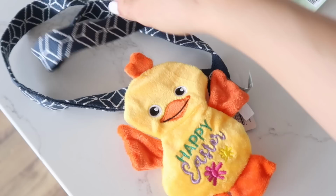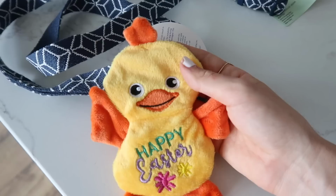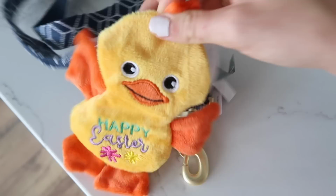And then the last few things I picked up from PetSmart when I returned his little harness, his duplicate harness. So I picked up this Happy Easter toy because I just couldn't resist. It's so adorable. And I'll make him like a little Easter basket. And then, oh, we're a little tangled.